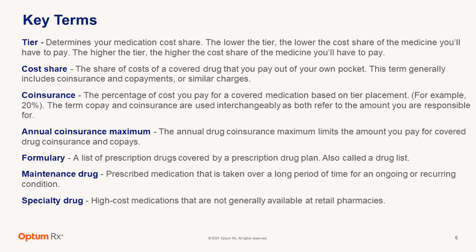Cost share. The share of costs of a covered drug is the amount or percentage that you would be responsible for. This term includes coinsurance and copayments or similar charges. Coinsurance. This is the percentage of costs that you are responsible for and is determined by tier placement. For example, the coinsurance for a generic and preferred brand medication is 20%, up to $45 for a 30-day fill at a network pharmacy.